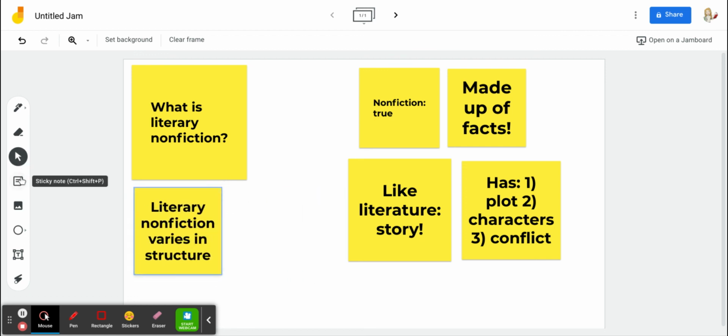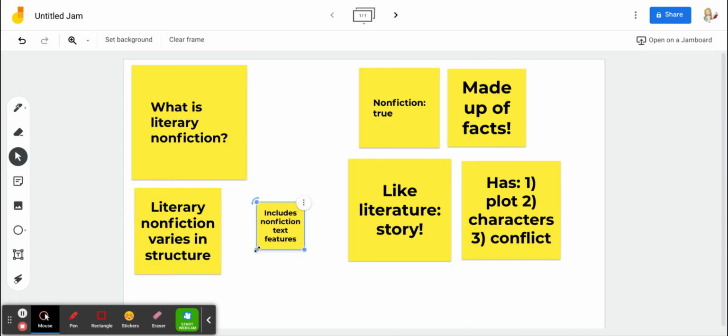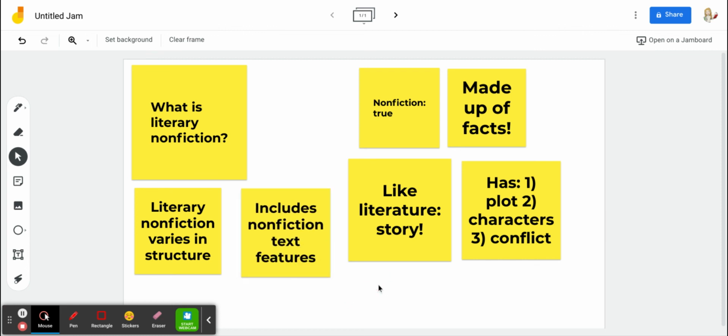One last thing to know about literary nonfiction is since it is nonfiction, literary nonfiction includes nonfiction text features. So, nonfiction text features are things like diagrams and headings and tables and photos. These are things that sometimes almost look like a science textbook that are going to help you out to understand what is going on in the book. Okay, so that is what we are going to be reading, literary nonfiction.